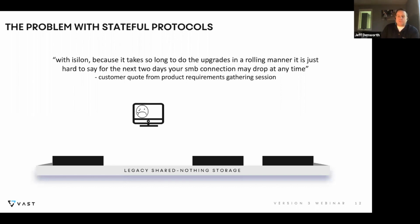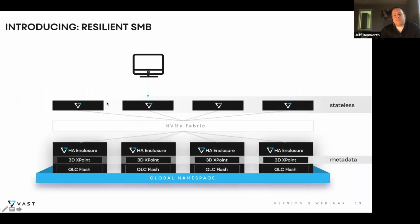So we didn't really understand why this was such a big problem until we started to look at competing products. And the reason for that is that, whereas VAST can provide support for stateful applications, such as SMB, the implementation of our storage system, and in particular, the logic of our storage, is entirely stateless, which means that all of the file servers that we have don't maintain or own any of the session state whatsoever. The session state is held in 3D Crosspoint as metadata attributes that are distributed across a global collection of Crosspoint devices, which are basically NVMe endpoints that all of the VAST file servers have instantaneous access to.